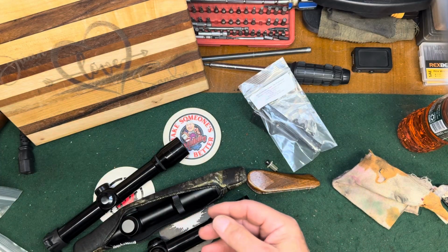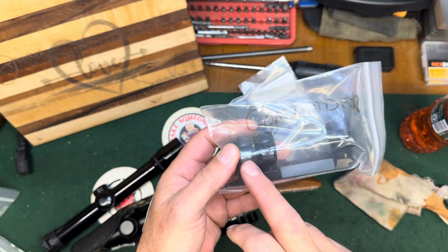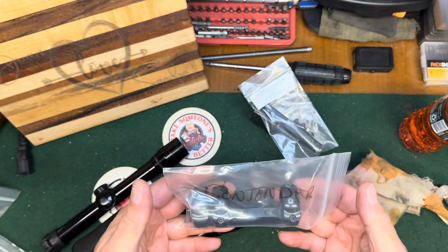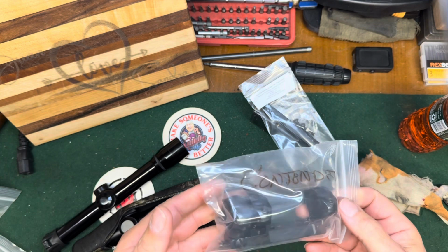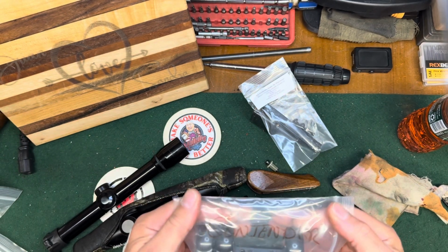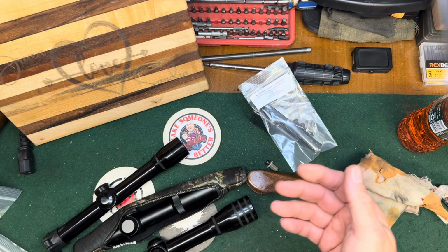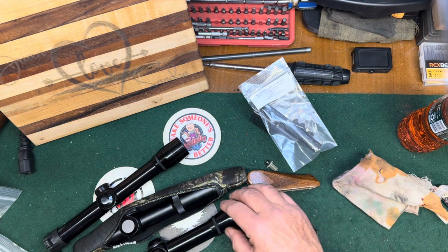And then I've got this Redfield base, triple ring. And I don't think I need it. Plus it checks in. I think I'm going to save it for a carbine barrel. There's a couple of good sized calibers that I'd like to get in carbine. Maybe I'll save it for that. But the other thing, and the big thing for this, well, let me finish here with the scopes.